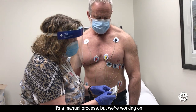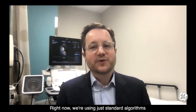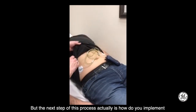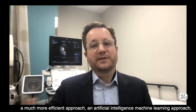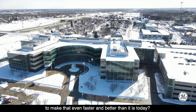It's a manual process, but we're working on how does one use artificial intelligence and machine learning to optimize that process. Right now, we're using just standard algorithms that have been around for a number of years, obviously have been improved over time. But the next step of this process is how do you implement a much more efficient approach, an artificial intelligence, machine learning approach, to make that even faster and better than it is today.